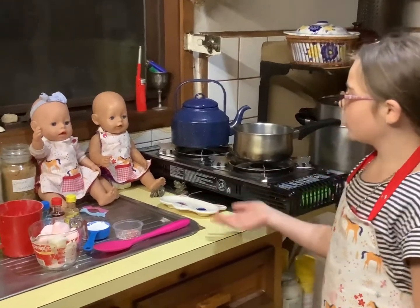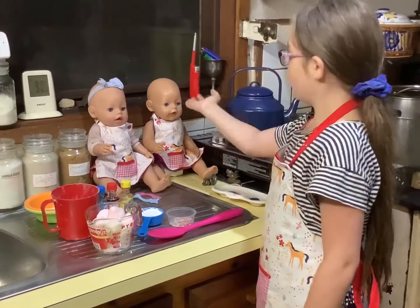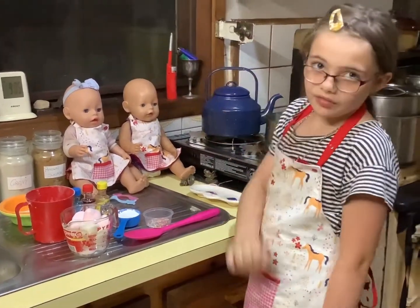Okay, so we're in the kitchen. Here's Bubba and baby Emma. Oh no, her headband fell off. Well, that's right, we can find it later.